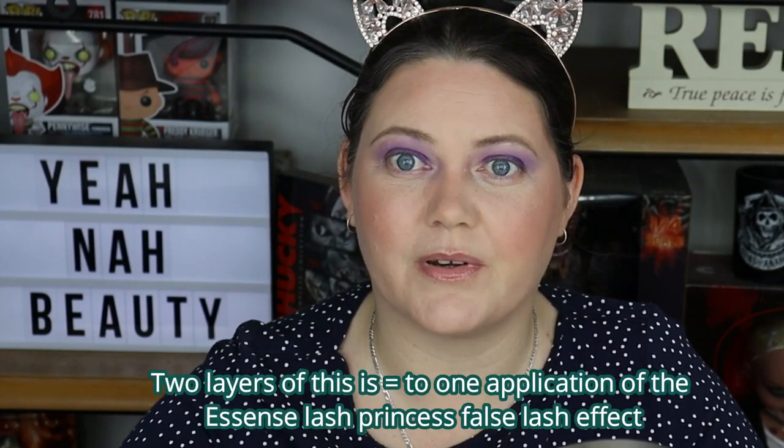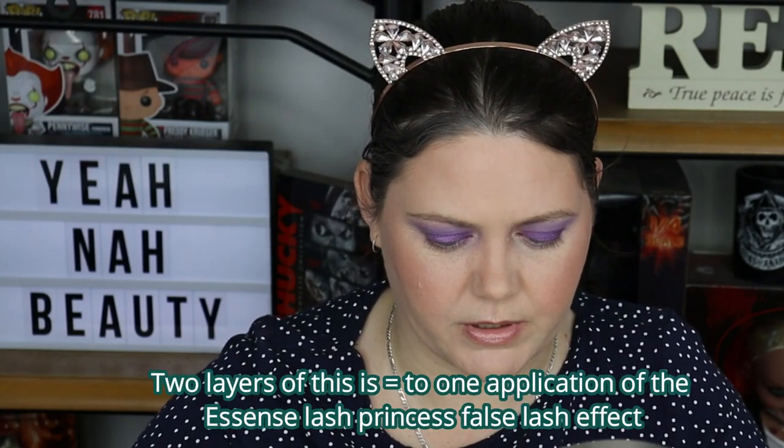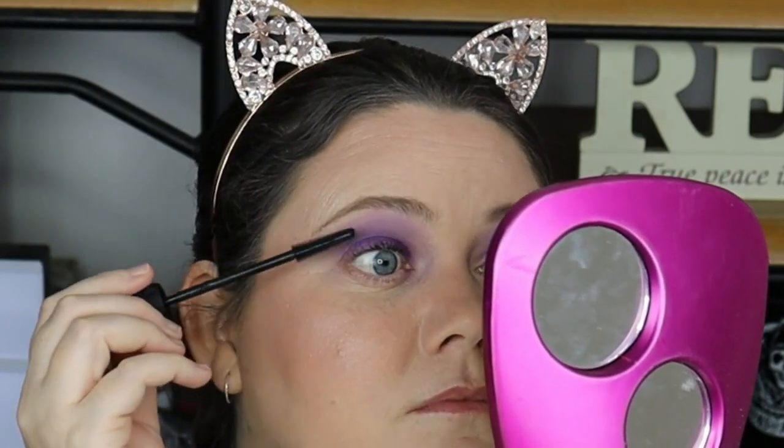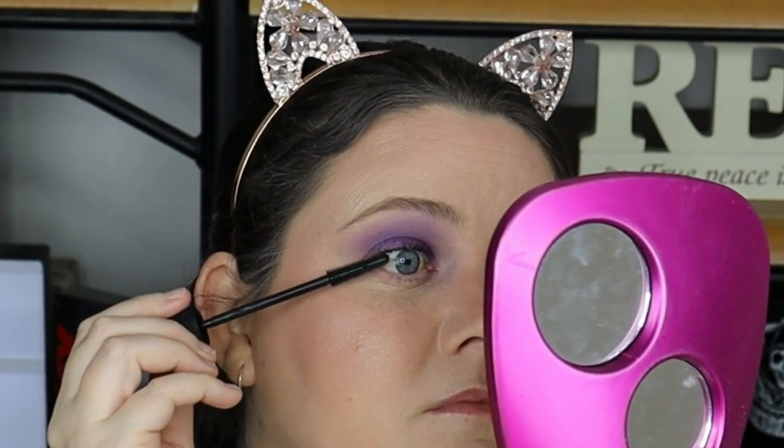I'm a one and done kind of girl. I just slap it on, let's go, I want to look good with minimal effort, and this is not minimal effort for me. So it's nice, but I prefer my Lash Princess. So I'm going to put this on now. So we're going to use this on both eyes. For another dip, we'll do the other side.